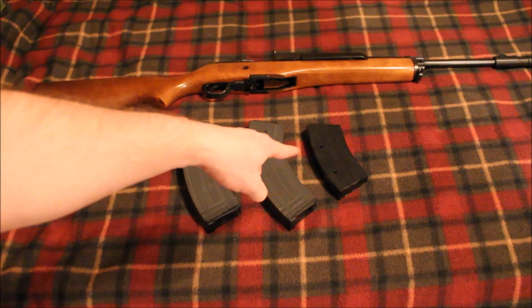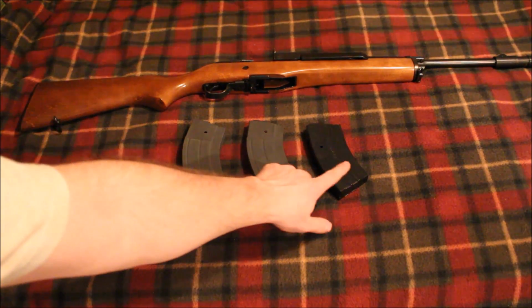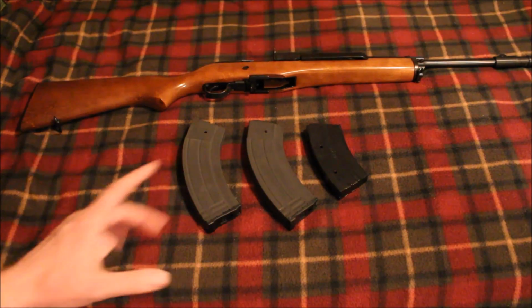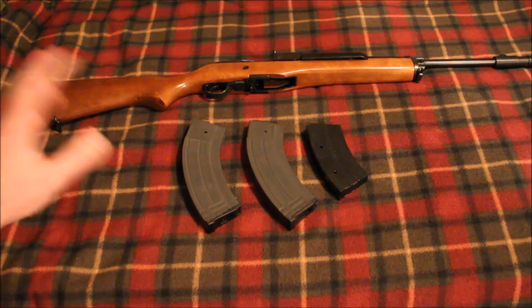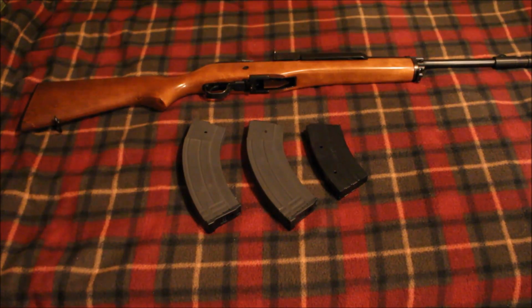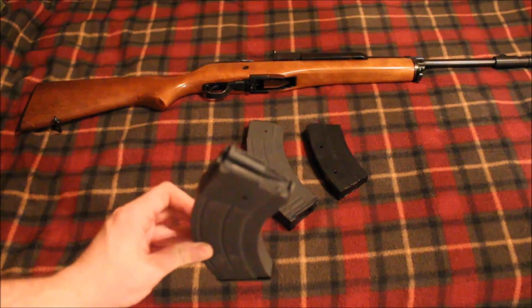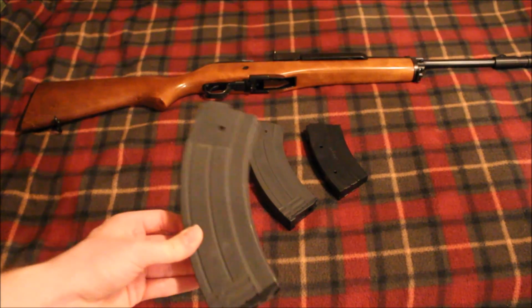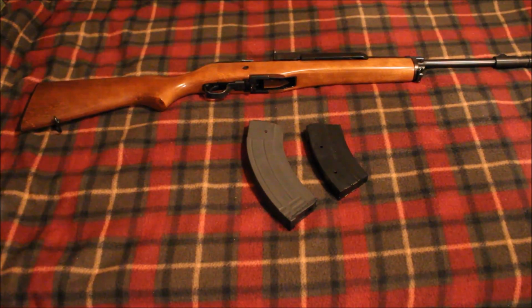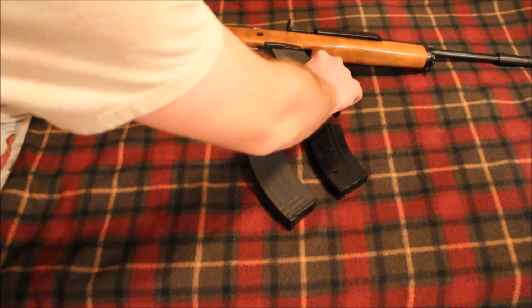So I threw in the factory 20 rounder. This was on sale for $26. I think it was normally $28 or $29. So basically, two of these is just slightly more expensive than one of those. So again, if these don't work, or if I can't get them to work, it's not a huge loss because they're not that expensive. But what I've noticed is that they do fit in the gun really good.